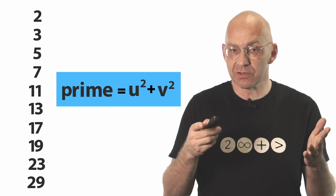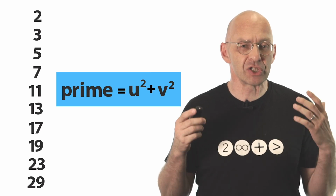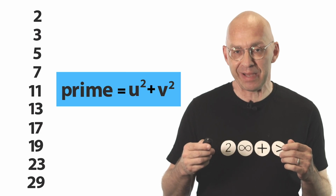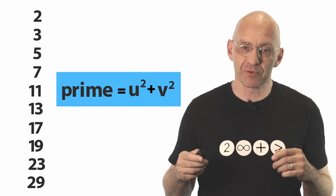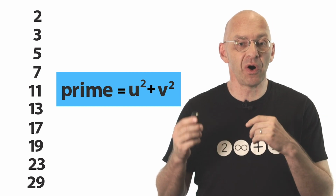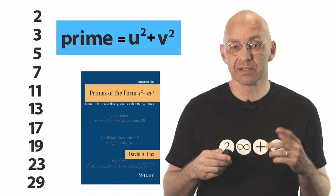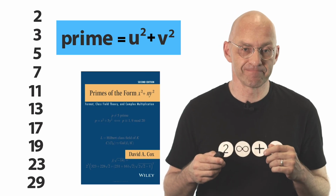It may surprise you, but the problem of writing primes in this way turns out to be at the heart of a ton of amazing and important mathematics. The amazing law of quadratic reciprocity, Gaussian integers, class field theory, and so on. Over there is a whole book dedicated to the maths that originated with Fermat's question.